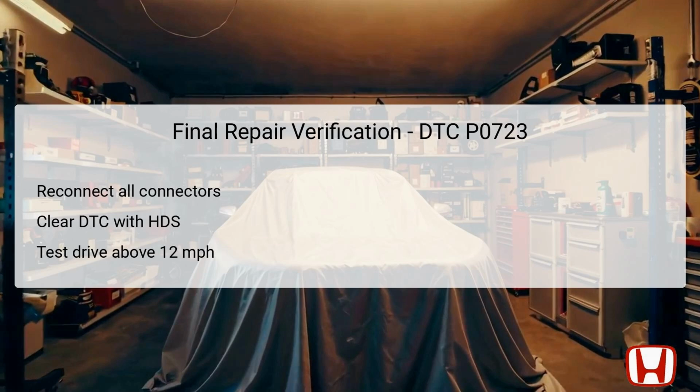After completing the necessary repairs based on the previous troubleshooting steps, it's essential to verify that the DTC P0723 has been resolved effectively. Begin by carefully reconnecting all connectors that were previously disconnected during the troubleshooting process, ensuring secure connections. Then proceed to clear the DTC using the Honda Diagnostics system HDS to reset any stored error codes.